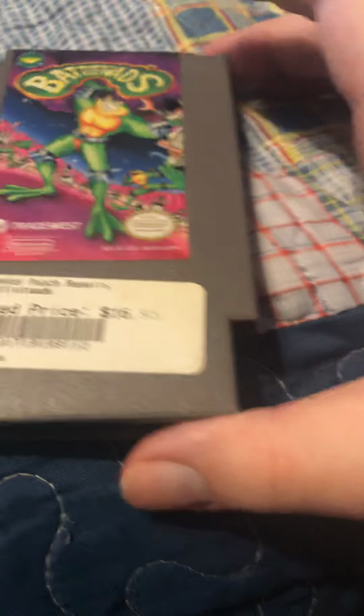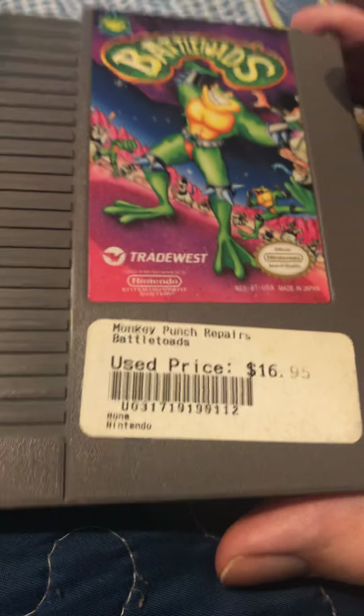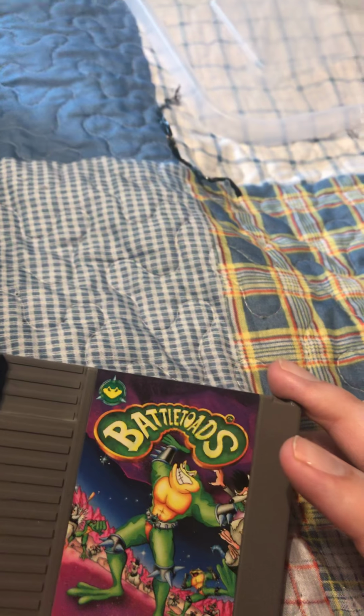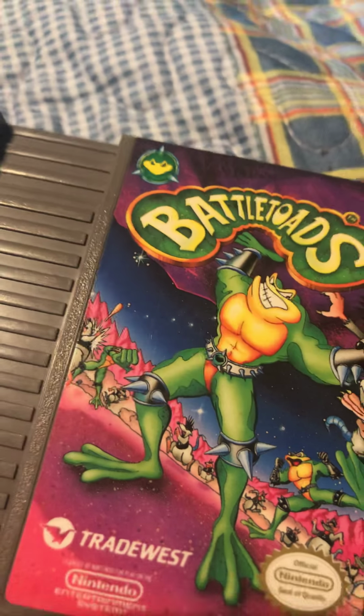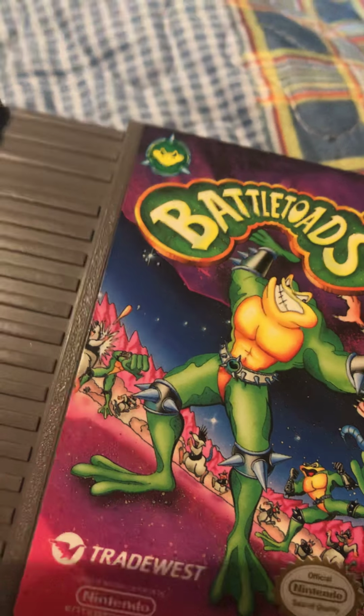I've got Battletoads, which doesn't work on my clone system. I do have a Castlevania painted NES, but I haven't used it in a while, and I don't think I can get it to work anymore. So my clone system's the best way to go, unfortunately. But Battletoads is on the Rare Replay disc, so if I ever record myself playing that, it'll be through the Rareware disc.